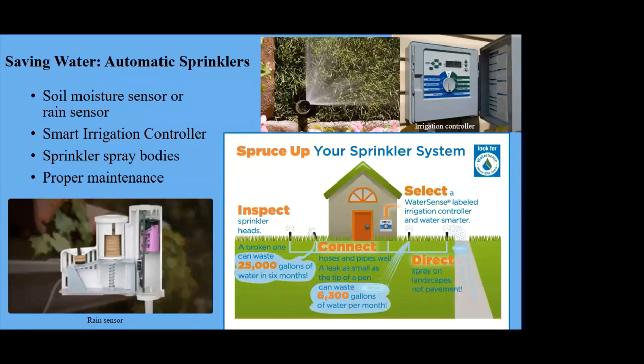Another way to save water is by regulating your automatic sprinkler systems. If you equip them with a soil moisture sensor or a rain sensor, these really help because then you're not watering when it's raining or when the soil already has enough moisture for the plants. And this is an example of the inside of a rain sensor right here. Smart irrigation controllers are also really helpful. This is what one looks like. They connect to the irrigation system and turn the system on and off automatically by monitoring the weather. They can also connect to a rain and soil moisture sensor if you have them.